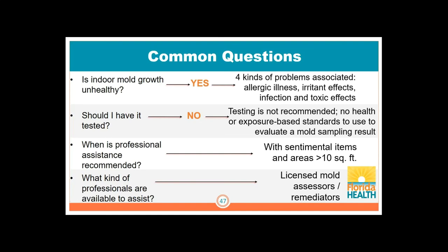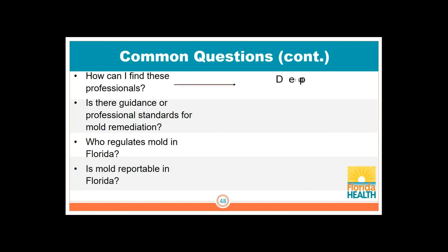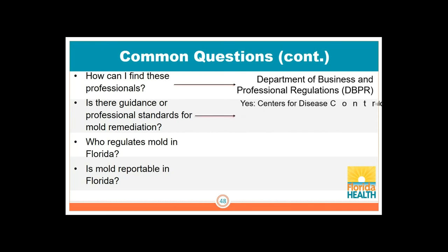What kind of professionals are available to assist? In Florida, there's a licensing requirement if they provide mold assessment or mold remediation for hire. Who does that licensing? It's the Department of Business and Professional Regulation. They have a website where you can verify that someone has a license for mold assessment or mold remediation.